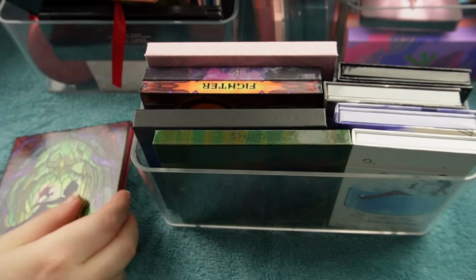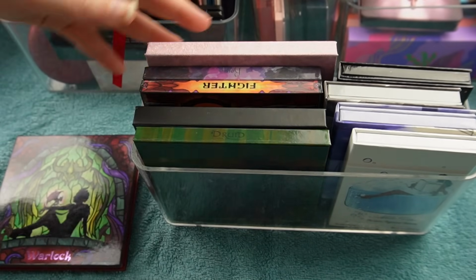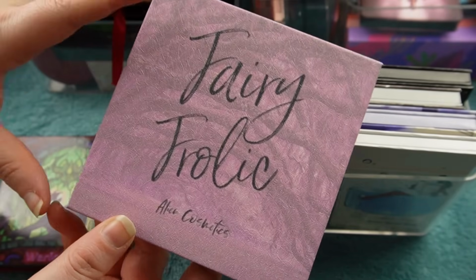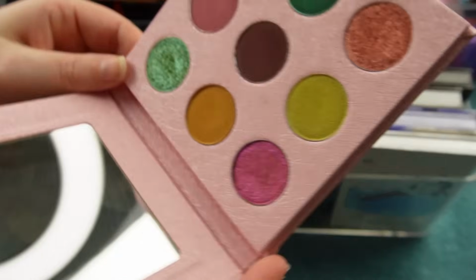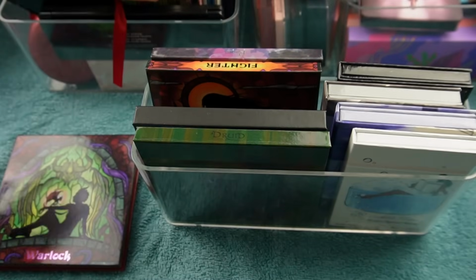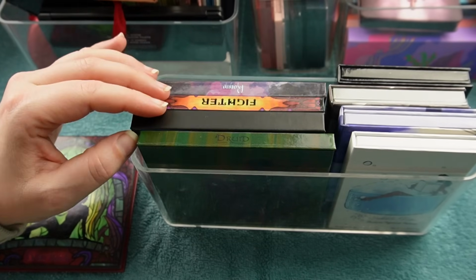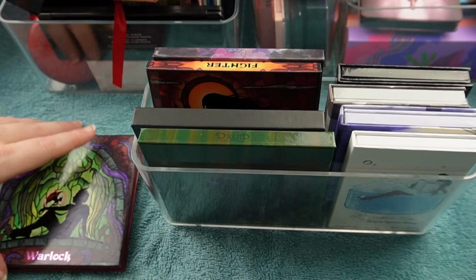In here, we have some indie brands, you could say. Yeah, they're all indie. I have some from Alien Cosmetics, now called Unearthly, of course. The Faery Frolic now comes with square pans and very different packaging, but I love mine. It's a great color story. And I think, is that the only one from Alien that I have in here still? Oh, no, I have another one coming, but it's not in this cubby.